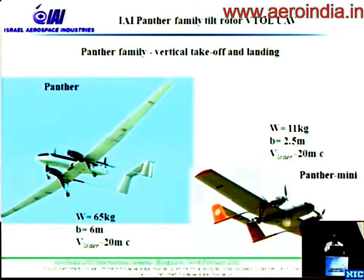The Panther family is close to our area of interest. The speeds that you see here on the slides correspond to the Reynolds number that we discussed today, for which we made the investigation.